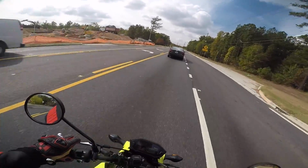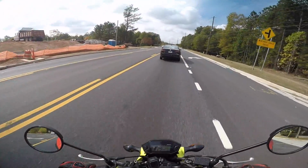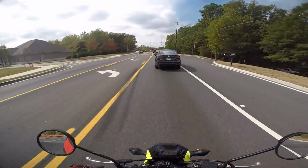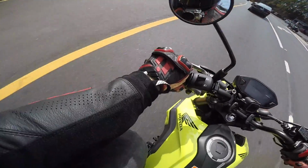I'm on a tiny Grom and the brakes suck. Oh yeah, the brakes suck. All right GoPro, you're done.